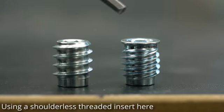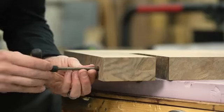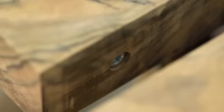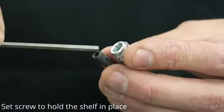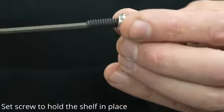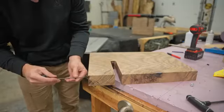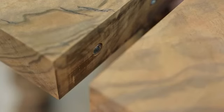If you missed what I did there, I drilled 2 vertical holes on the drill press, came back, enlarged those holes, leaving just the final inch or so of that smaller diameter, came back with the shoulderless style threaded insert, and got that just below the surface. What this is going to be used for is this 1/4-20 set screw, where it just goes in there like that. Now I can insert that into the threaded insert, and this is going to be what holds the shelf in place.